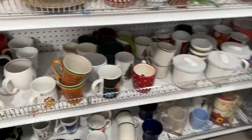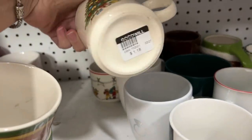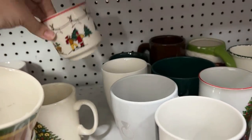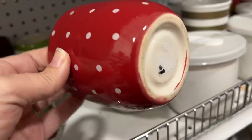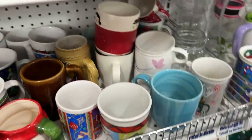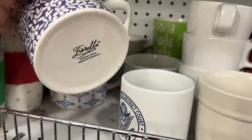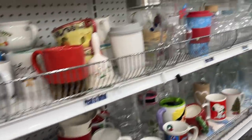Okay, this aisle's busy. What do we have for mugs? What do we have that has an angel on top? I had this set before. I sold this one. It's a Jamestown pattern. The other one has a cute little peekaboo snowman. What else? Okay, I think I'm going to move on from this section.